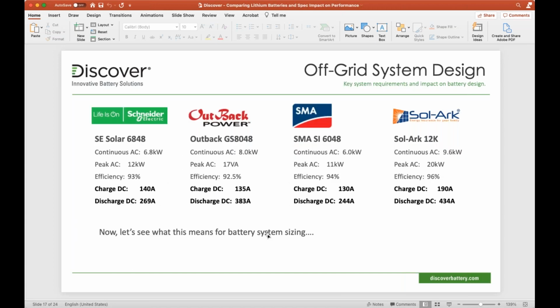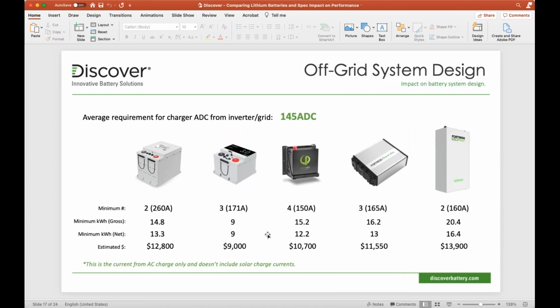So here we go, and we're going to talk about the charger sizes now. This is specific to the charger outputs. I did an average from those 4 different charger ratings, ranging from, I think, 130 amps to 190 amps. I added them all up, divided by 4, and we have an average here of 145 amps DC charger.